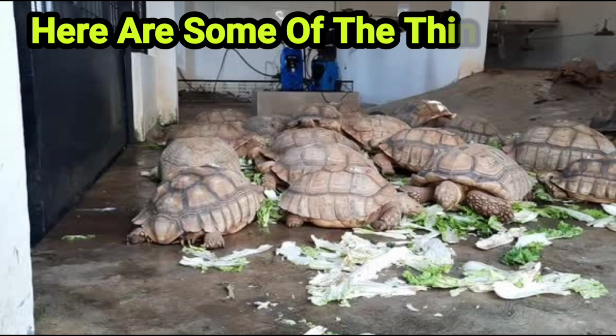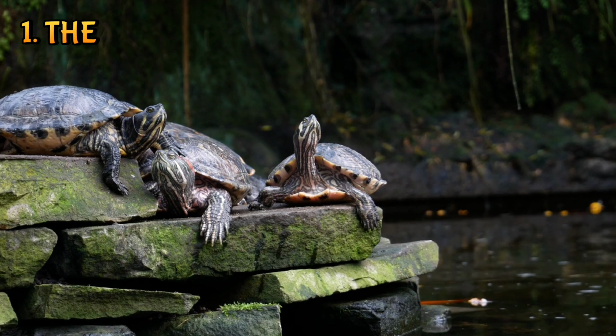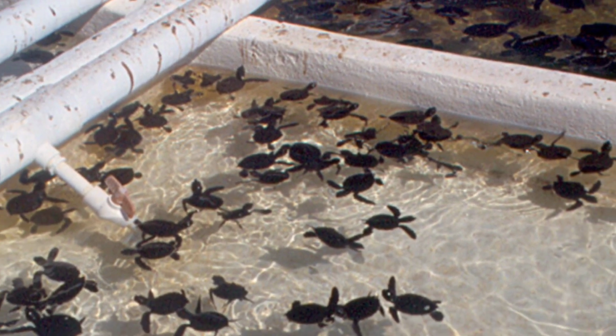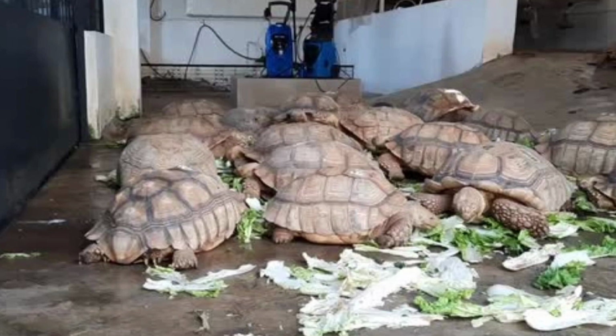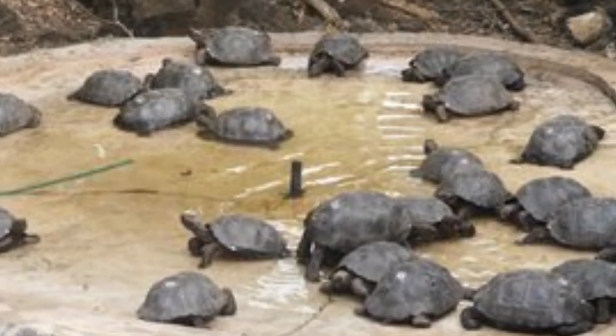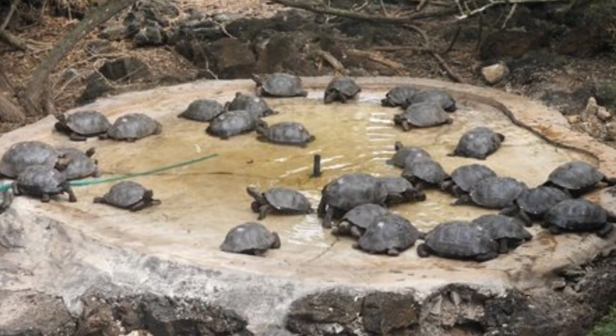Here are some of the things you need to consider before starting a tortoise farm. 1. The cost of starting a tortoise farm. The cost of starting a tortoise farm will vary depending on the size of your operation and the species of tortoises that you are raising. However, you can expect to spend at least a few $1,000s on the initial setup costs.